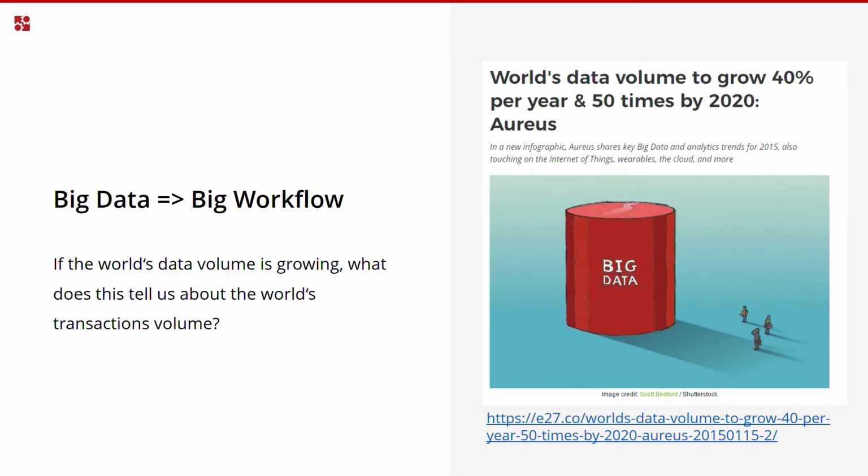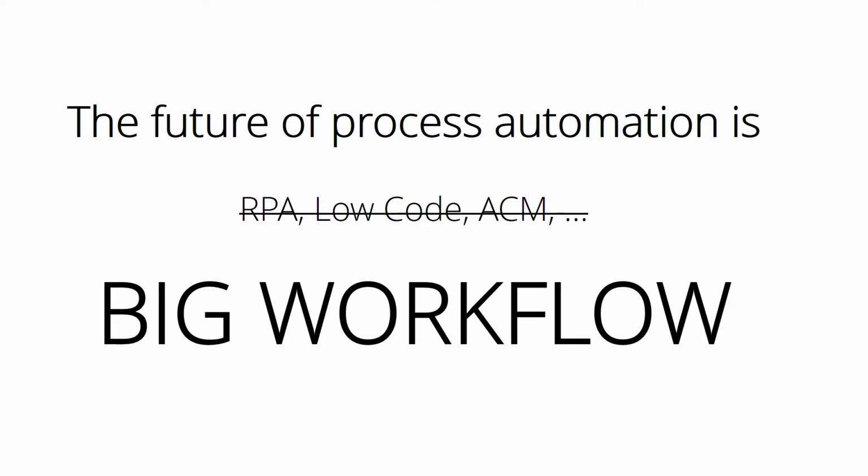So if you think about it, you really see the pattern. If the world is being digitalized and it's all about big data, what about all the transactions that create and consume those data? Those are workflows. So if there's big data, there's also big workflow. And this is our bet as Camunda, as a vendor. We won't do RPA or any stuff like that. So we are sure that for the next, not 1 or 2 years, but 5 to 10 years, the real thing for BPM technology is what we call big workflow.